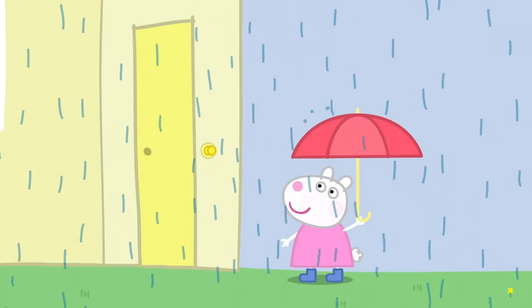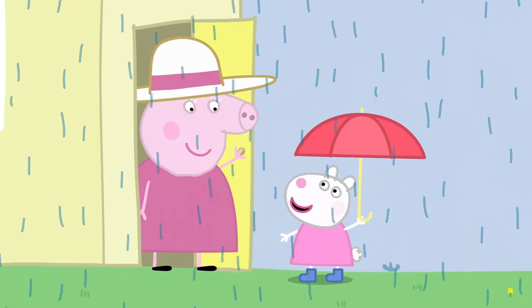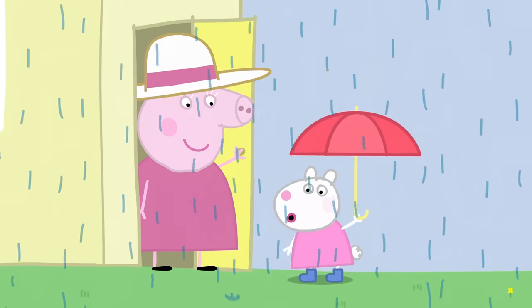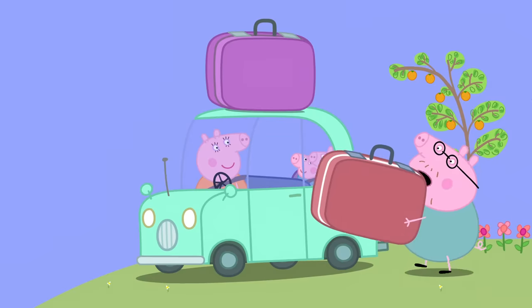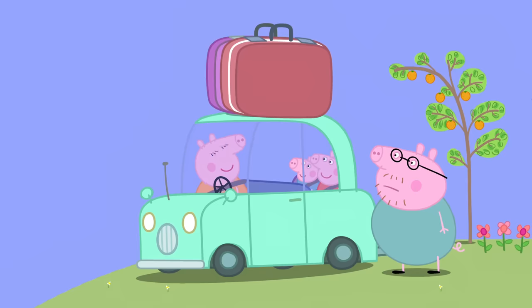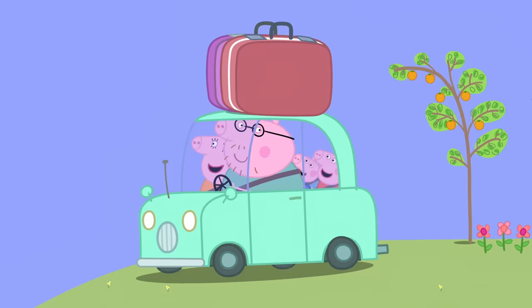Suzy Sheep has come to play with Peppa. Hello, Suzy. Hello, Granny Pig. Is Peppa back from holiday? Not yet, Suzy, but she's coming back today. Suzy is missing Peppa. This suitcase is heavy. Are you sure we need all this stuff, Mummy Pig? These are important souvenirs from our holiday. Okay. Is everybody ready? Yes, Daddy Pig. Then let's go home.